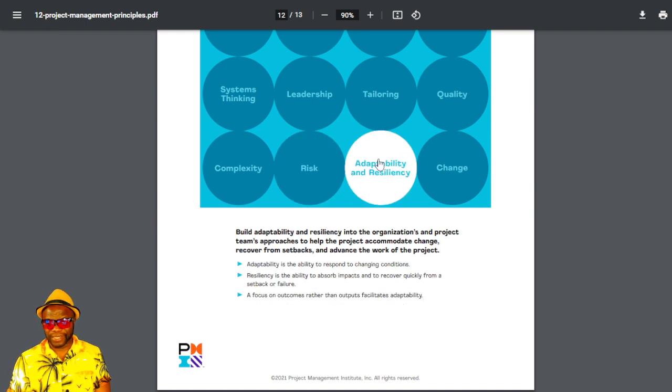Adaptability and resiliency is next. Being adaptable is really about being agile. Being resilient is really about having staying power in the face of adversity.